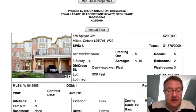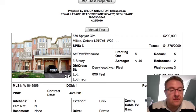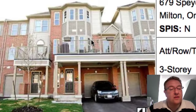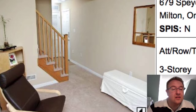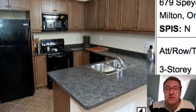So 679 Spire is the first one at 299.9, and it's a Springdale, Spring Valley is what it's called, 1357 square feet, 3-story. There's no backyard, there's a front yard, and then there's also the balcony here. And when you look at the pictures, you've got a little front area, and there's laundry down on that first floor. There's no basement, so it's just ground level.